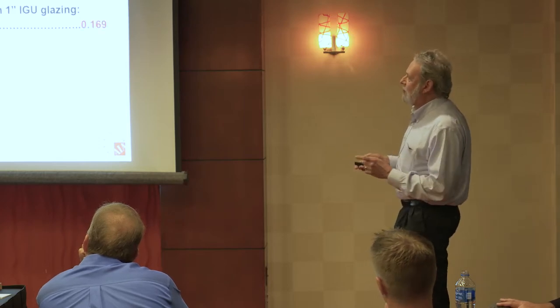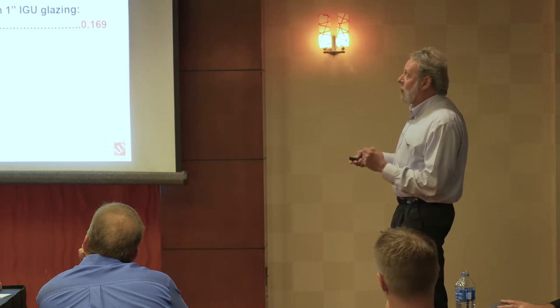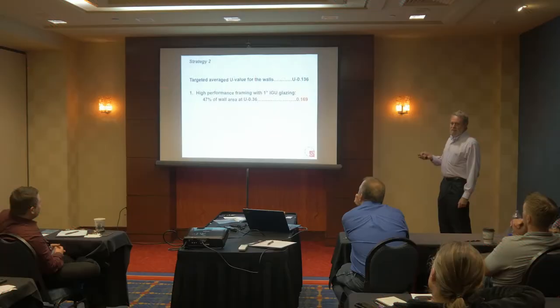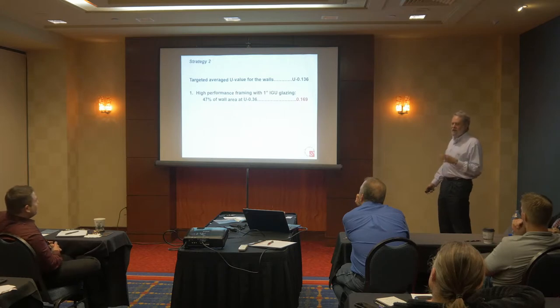Okay, so strategy number two, can we meet our goals, or how close can we come if we go back to 1-inch insulating glass in a standard frame? Can we get down to that number? That's our target. The glass alone, before you add the precast in, busted the bank. Nope, can't even get close. That's how important the glazing system is in getting energy performance out of a building.